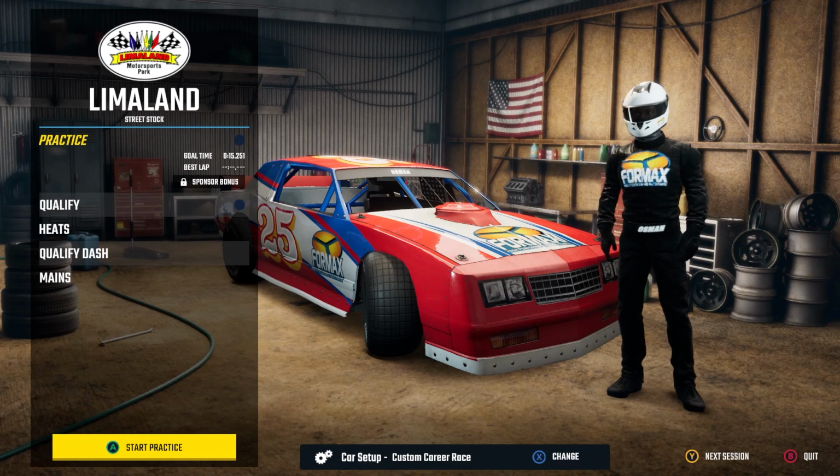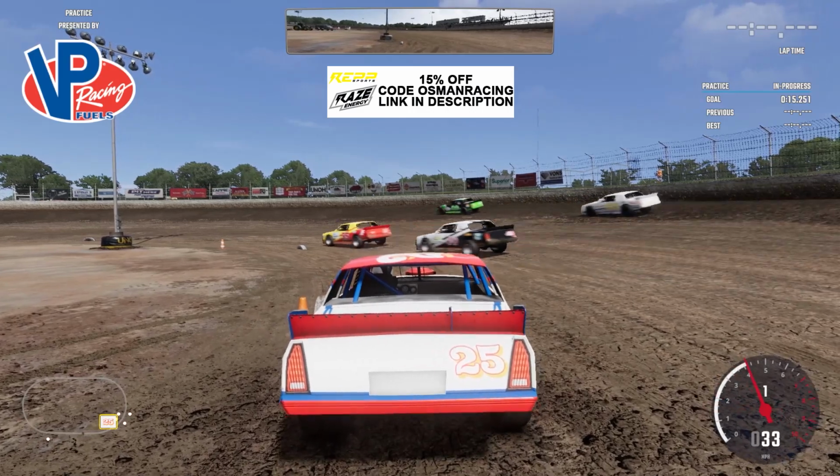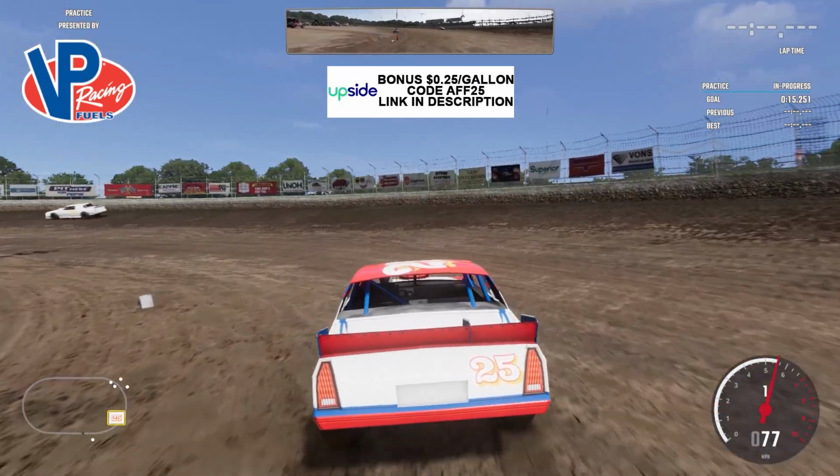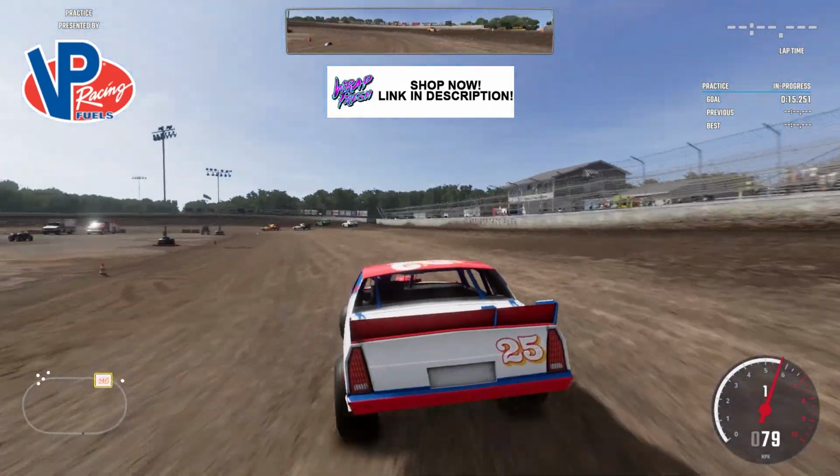15.251 is the goal time to beat here for practice. Let's head out. Oh, we got everybody coming up right. All right, let's get going here. There's 4 cars right there. I want to try to get all by myself.